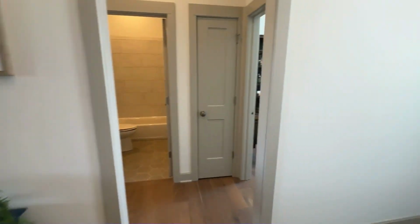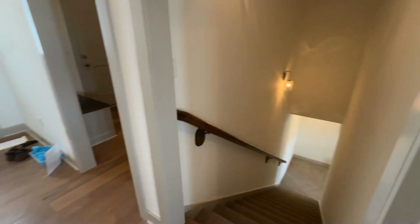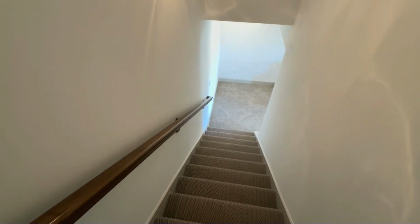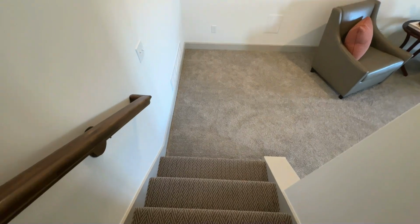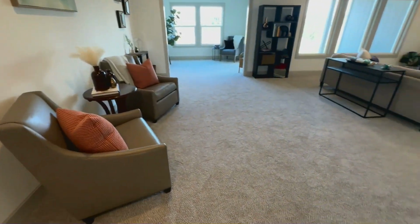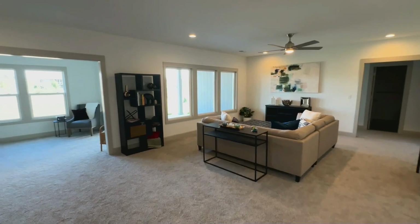So this is right where we came in. This is the entry, the office, everything else. And then right off the entry, we've also got the basement. So you'll notice the upgraded carpet. This is high tread, which is really durable. Also, you've got the designer style and pattern on there. This is the same, I believe, upgraded pad carpet that we saw in the master closet there.